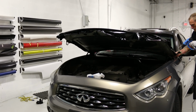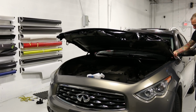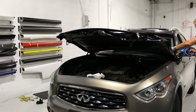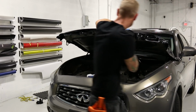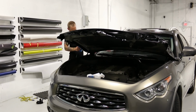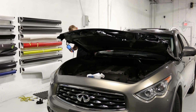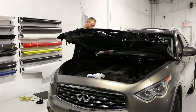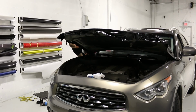Let's get this corner done. Amazing. One more pass with the heat gun, and then we'll be ready to cut. Cool, let's give it a cut. Start in a bit from down here.